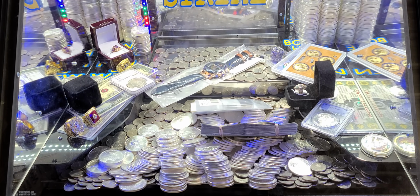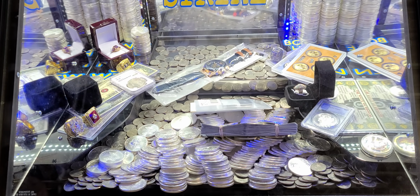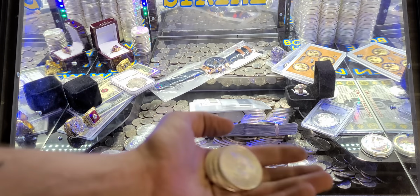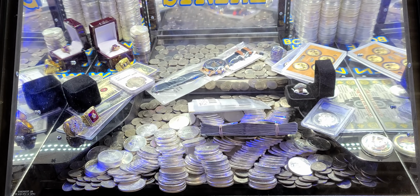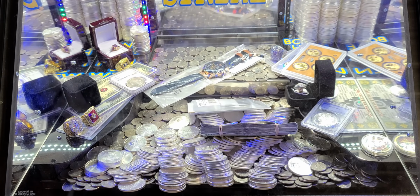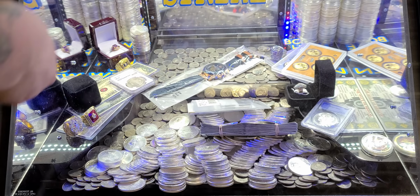So there's still a lot of quarters left in there, so pull these up. And so far I got four silver coins, guys. So sorry I messed up there, but four of them. That's a start. But like I said, that's never usually my goal. I'm always after that 10K. The silver is just frosting that keeps me playing.